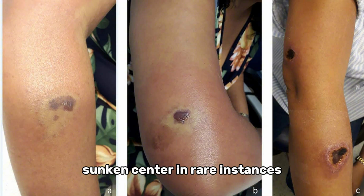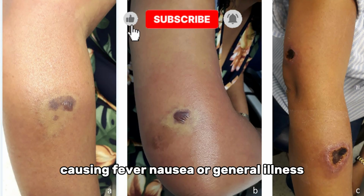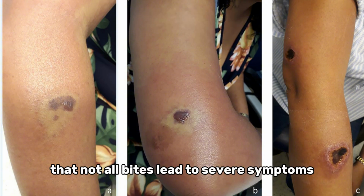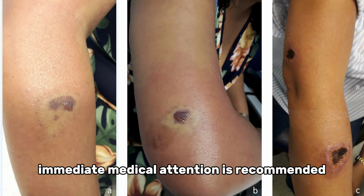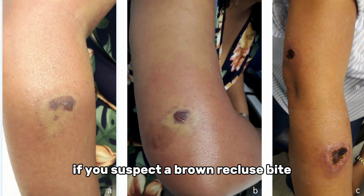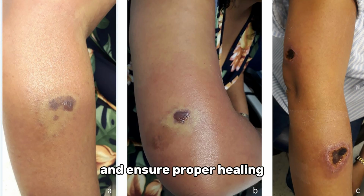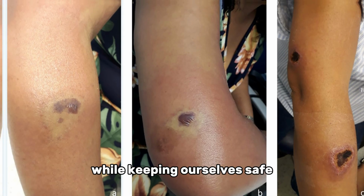In rare instances, systemic reactions can occur, causing fever, nausea, or general illness. It's important to remember that not all bites lead to severe symptoms, and fatalities are extremely uncommon. Immediate medical attention is recommended if you suspect a brown recluse bite. Prompt care can minimize complications and ensure proper healing. Understanding these effects helps us respect the spider's power while keeping ourselves safe.